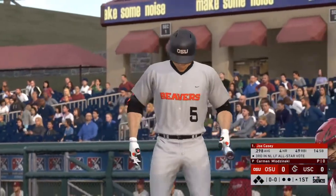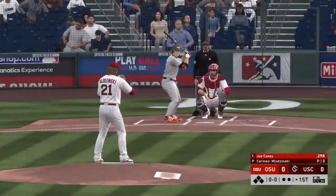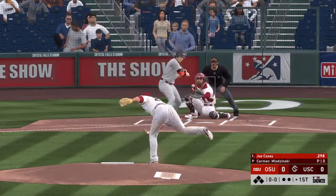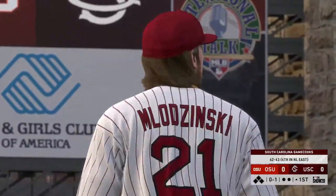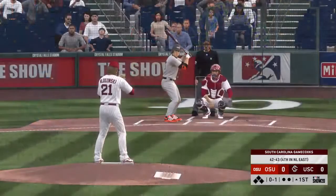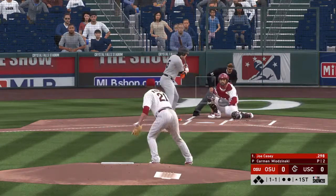Standing in, Joe Casey. He'll get us started in this one under the lights. Joe Casey. He's ready. Here's the first offering. Swing and a miss, and he's behind 0-1. First pitch, 7-0-7. The pitch. Nope, ball one.